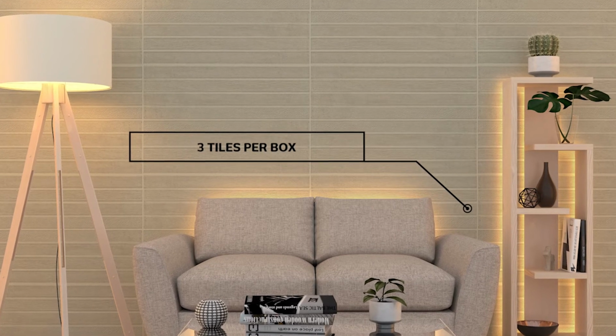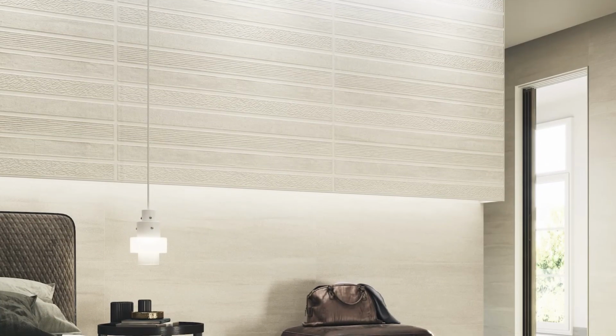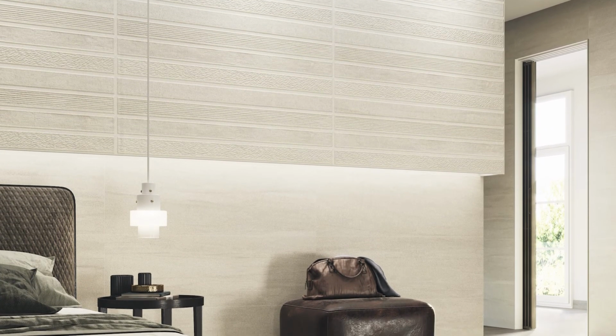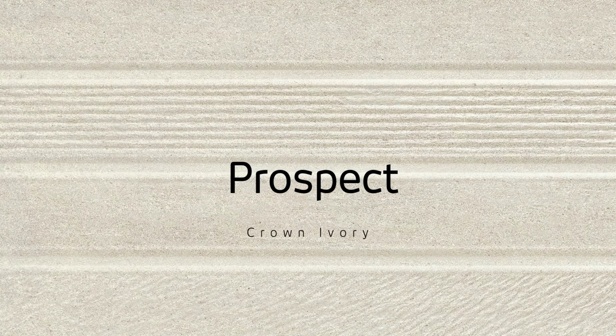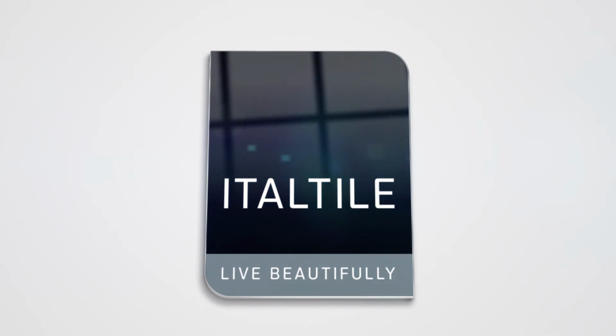Prospect Ivory, Moon and Natural all feature a smooth matte surface, while the Crown Ivory 3D decor tile offers subtle patterning, also with a matte finish for a unique sculptural effect. Prospect will add both simplicity and sophistication to any type of homely interior, as it is a lesson in style, not to mention a textural and tactile delight.